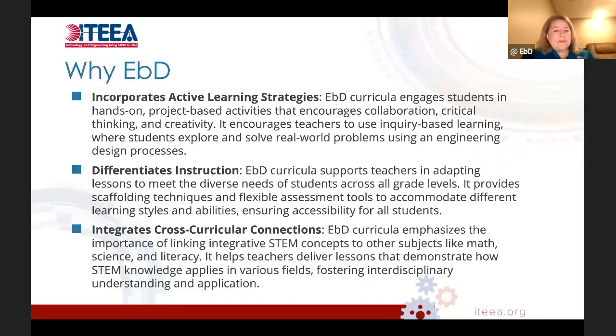So why EbD? It incorporates active learning strategies. EbD curricula engages students in hands-on, project-based activities that encourage collaboration, critical thinking, and creativity. It encourages teachers to use inquiry-based learning, where students explore and solve real-world problems using an engineering design process.